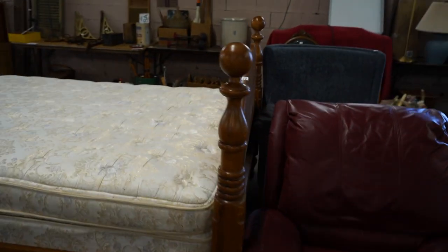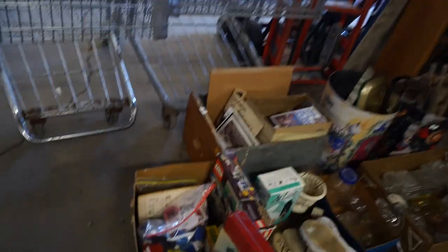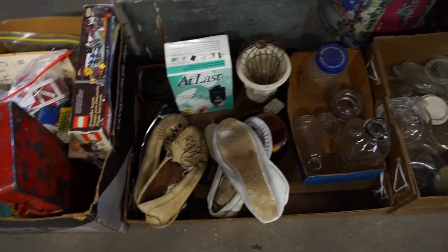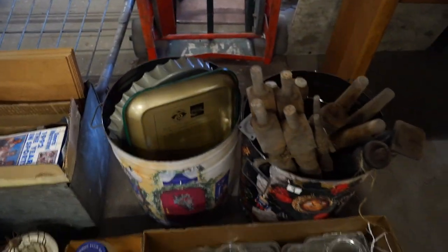More furniture. Comfy bed. And no, you can't come to the auction and take a nap back here on this bed. Ooh. You need to keep it fresh and clean for a buyer. I quit.